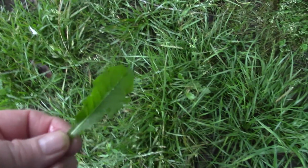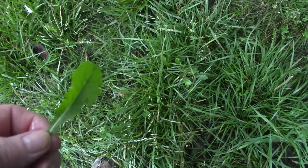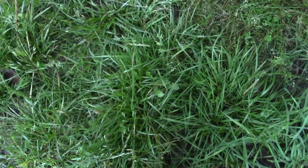And dandelions are great, because what do dandelions do? Let's talk about what they do for your soil. Dandelions are like little mineral and calcium pumps. They have long, deep tap roots. And those tap roots pull up minerals like calcium from deep in the soil. So they have potassium, manganese, a little bit of iron, and some other minerals.